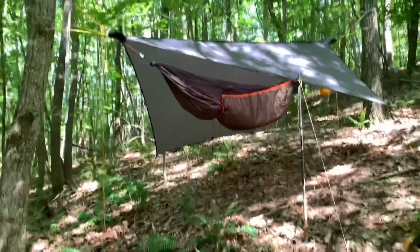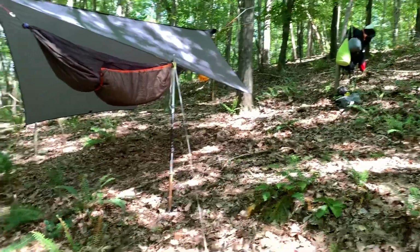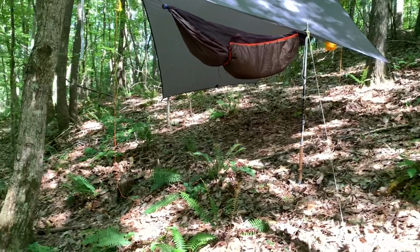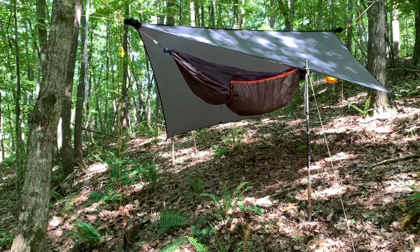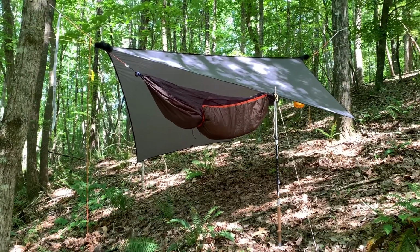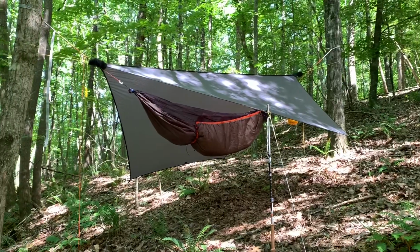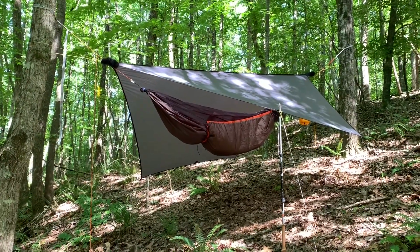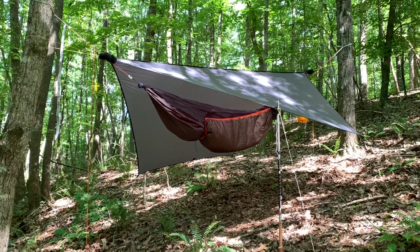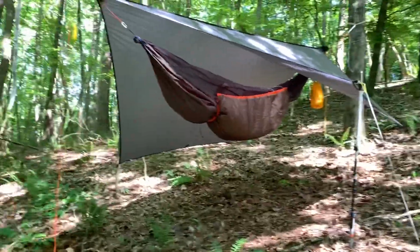We'll see. Hopefully I'll get a decent night's sleep. But so I got everything set up. I got my 2.5 ounce Climate Shield underquilt and top quilt, and that's the War Bonnet, and that's the War Bonnet Eldorado hammock that I just recently picked up.